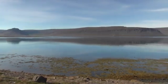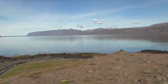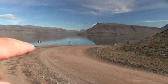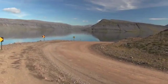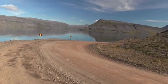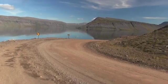And as I pan about past that, we've got this one here to do. I don't think we go around that one, at least not around that headland straight ahead of you. But a very dramatic example of the fjords of Westfjords.